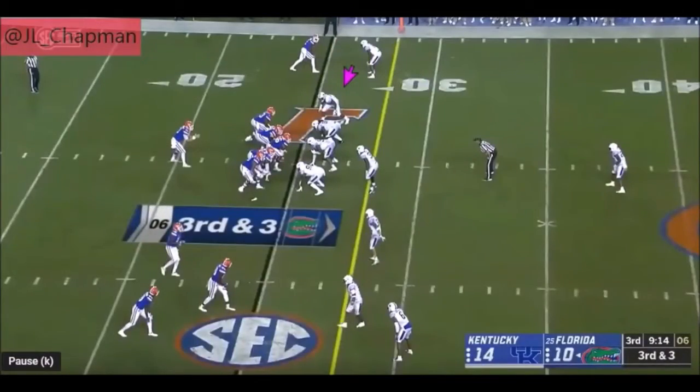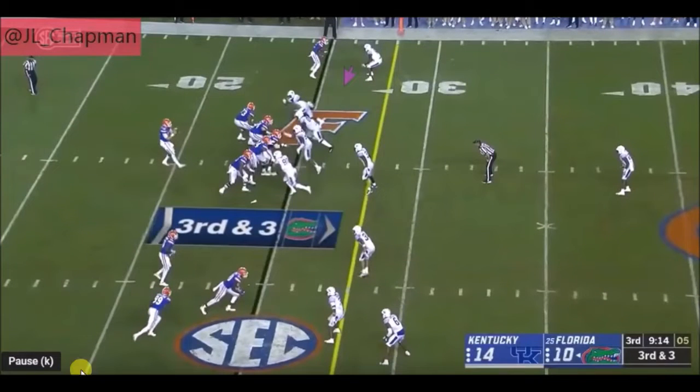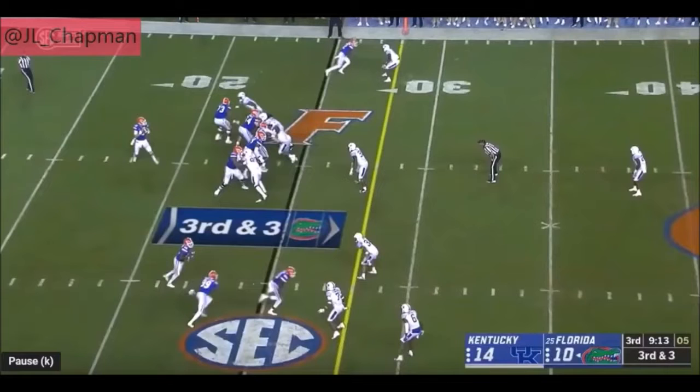Now, this is just a separate view. Again, look how quick he gets off the ball, right off the bat. This guy has been doing it for a while. He's got 31.5 career sacks in the SEC and led the nation in sacks this year with 17. But you see how quick he gets upfield. If you look at the rest of the defenders, he's a full yard ahead, and he's always attacking that outside shoulder.